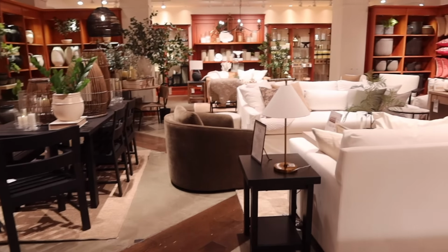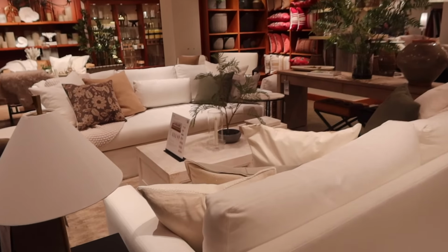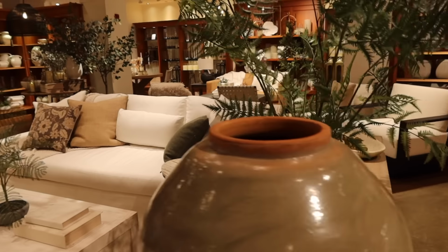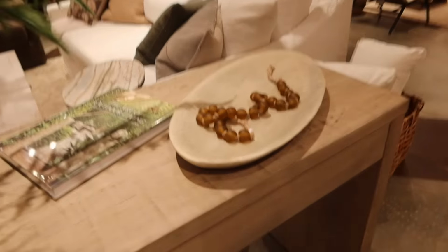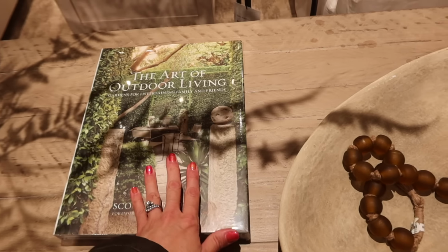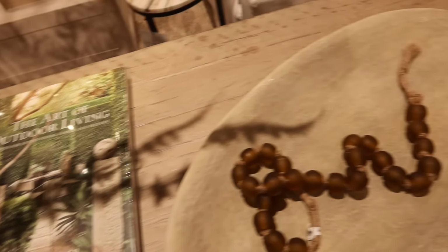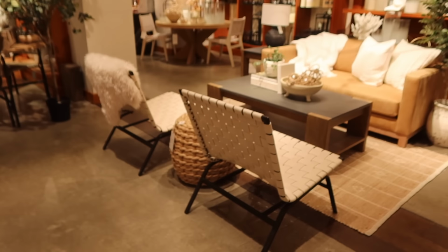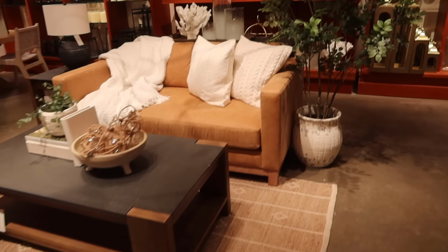I really love the Merlot Hydrangea, such a pretty color. Not sure I've actually seen that color of a hydrangea though in real life. This book was cool, The Art of Outdoor Living. Unfortunately, I couldn't open it to share it with you guys. And I always love those accent beads, but never really quite sure what they're for.